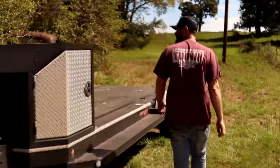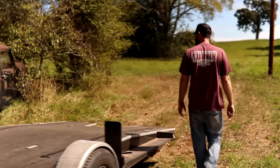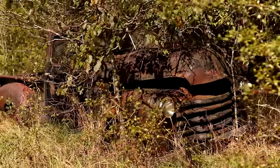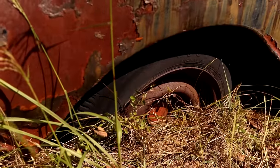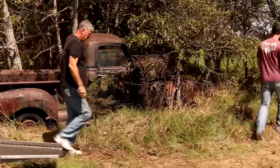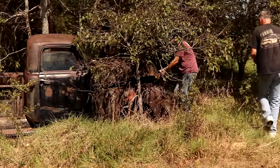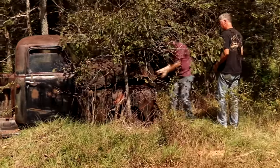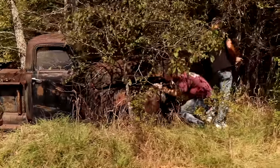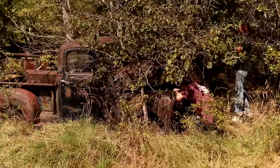I think we got a pretty good deal on this old stuff. Yeah, I think so. This one obviously is the one I'm most interested in. Also the most stuck. Yeah, the one that's going to have the most work done to it, too. Kind of curious about this motor. It looks complete, but old hinges are rusted on it. We may have to get some WD-40 to hold of them.